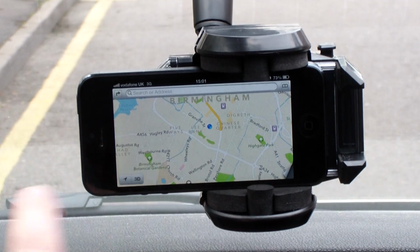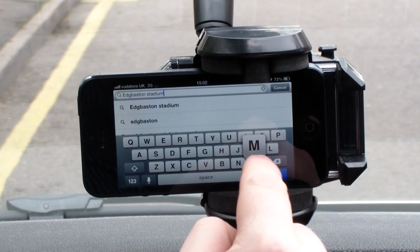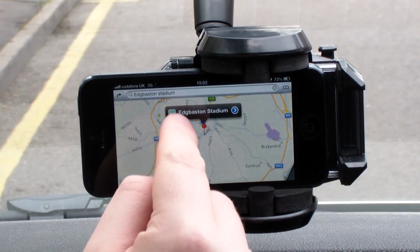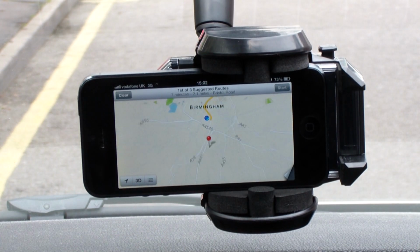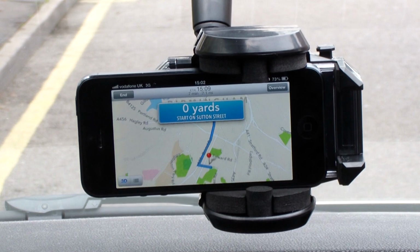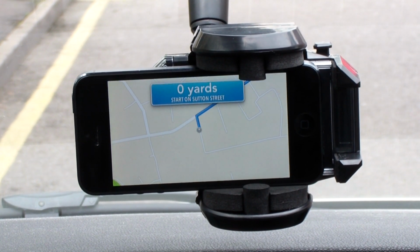The Apple iPhone 5 satellite navigation test. The mapping application quickly found our current location, and the search for Edgbaston Stadium presented a number of different driving options where we chose the fastest route possible. The application then instantly gave us driving instructions based upon that route. Quite instantly we were able to begin our journey to Edgbaston Stadium.